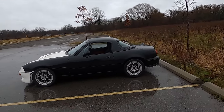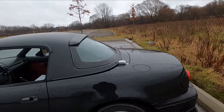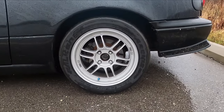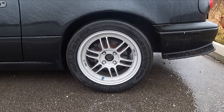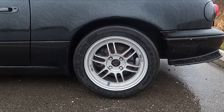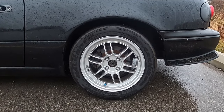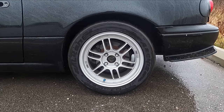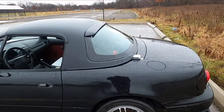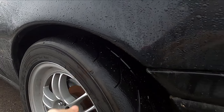I'll start with the wheels, I suppose. It's one of the first things that I put on this car back in 2016. It's a pair of 15x7 RPF1s. It was originally wrapped in 185 BFGoodrich Sport Comp 2s. It's now running 225 RT660s, which have been used quite a bit.